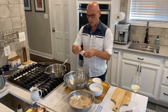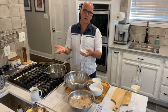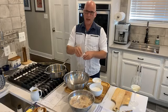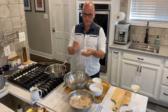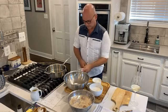Frying it at too high of a temperature, it's going to get really dark on the outside before you're done in the middle. Frying it at too low of a temperature, the chicken will absorb too much oil and it'll just be kind of soggy, and it'll never really get nice and crispy. So that's why we say between 300 and 350.